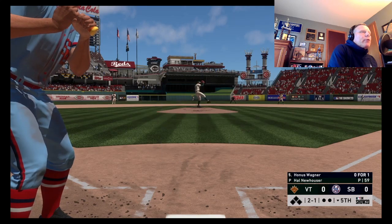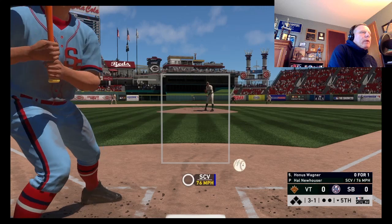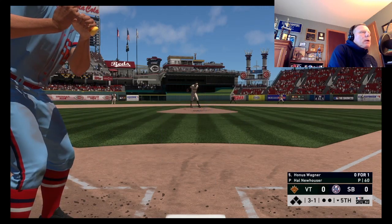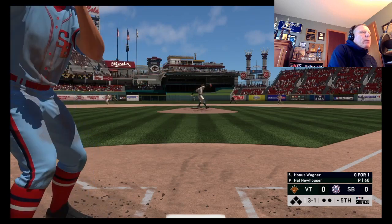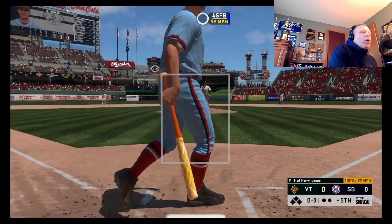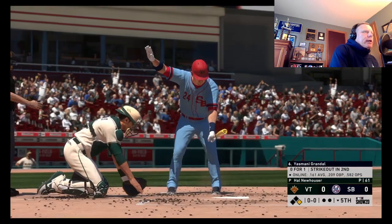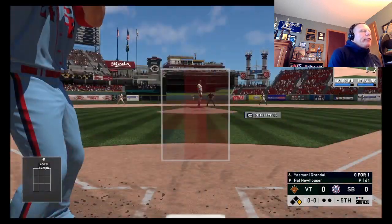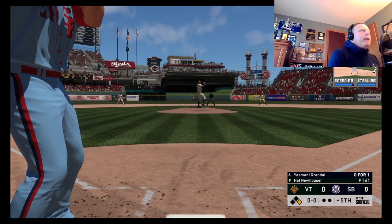Beautiful sunny day at Great American Ballpark. He goes 3-1. Again, if this is down the middle, I'm going to try to have great discipline. If it's down the middle, I'm going to swing. And there we go, ball 4. So you can see he is definitely having trouble commanding the zone. Eventually, he's going to have to come in.